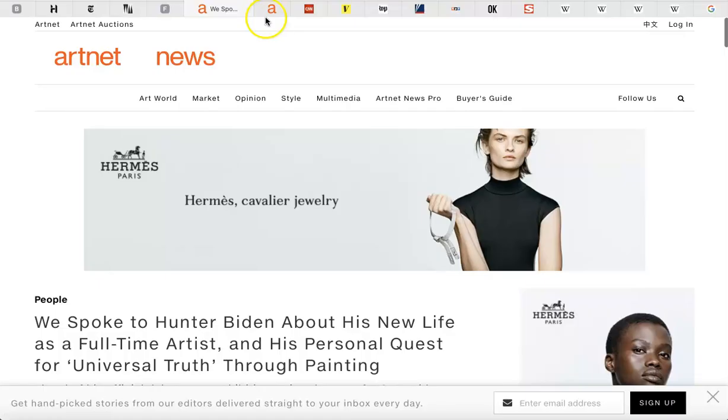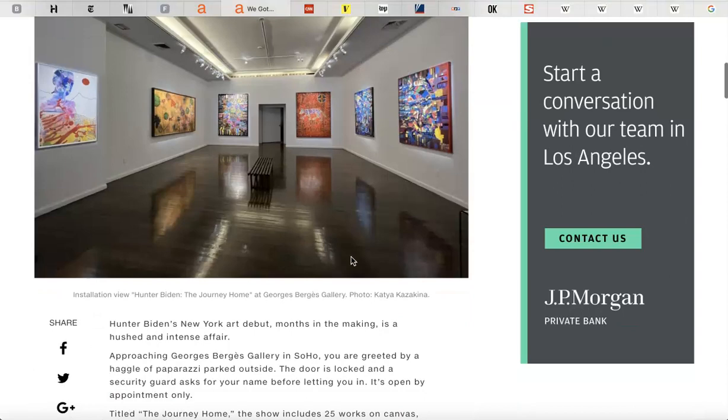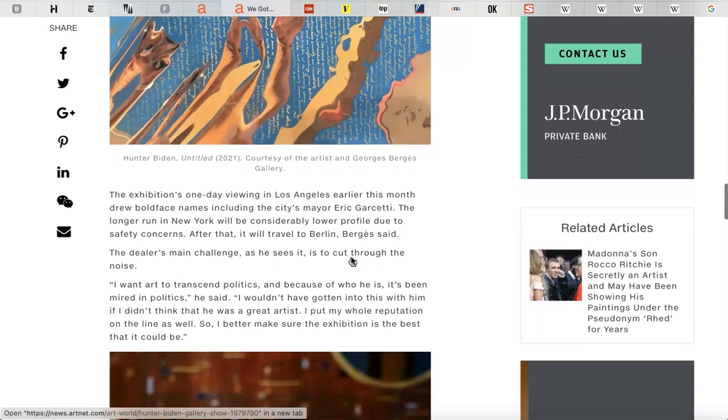There's another one. We got the first look inside Hunter Biden's hush gallery show. If they were trying to keep this hush, they did a lousy job. The least seen, most talked about debut in the art world. All the prices he's worth right now, 10 years from now, that's going to be a cheap Hunter Biden painting, Georges Bergès said. Okay, George is just rubbing his hands together and dreaming of all the money that this is going to generate in the future. Oh, I guess that's him.